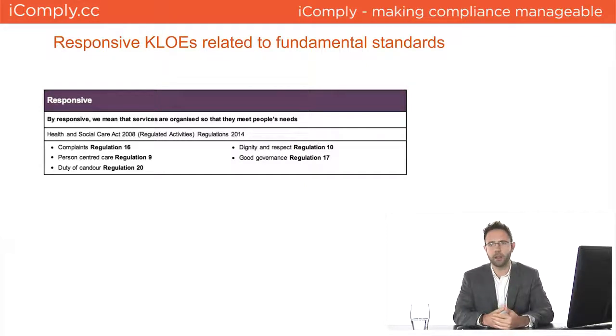Obviously, if you've got iComply, then you are following the iComply workflow, and you will be building the compliance report that you can show the inspector under responsive, showing how you meet the guidelines. So you don't need to do that.